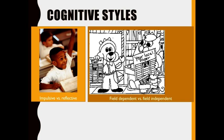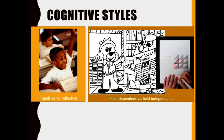People who are field dependent very much are influenceable by context. People who are field independent are much more likely to be influenced by individual things like thoughts in their own head. One of the ways that we measure it in psychology is you can see on the left the three-dimensional cube that's sketched, and you're supposed to find that object embedded in the picture on the right. You can see the person's already marked it out.